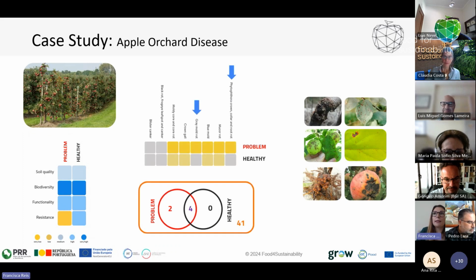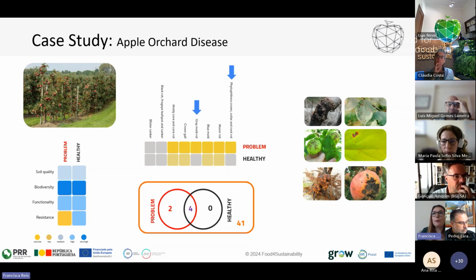A more discriminating study, when we study 41 pathogen species that are able to cause disease in apple orchards, we saw that four pathogens were common to both orchards, but two were specific from the orchard with a problem. And one of these pathogens was Phytophthora, which is a very aggressive pathogen for many crop species and for apple trees in particular. In this case, we give some specific advice and recommendation to the farmer in order to control the pathogen and to improve the soil health in these orchards.